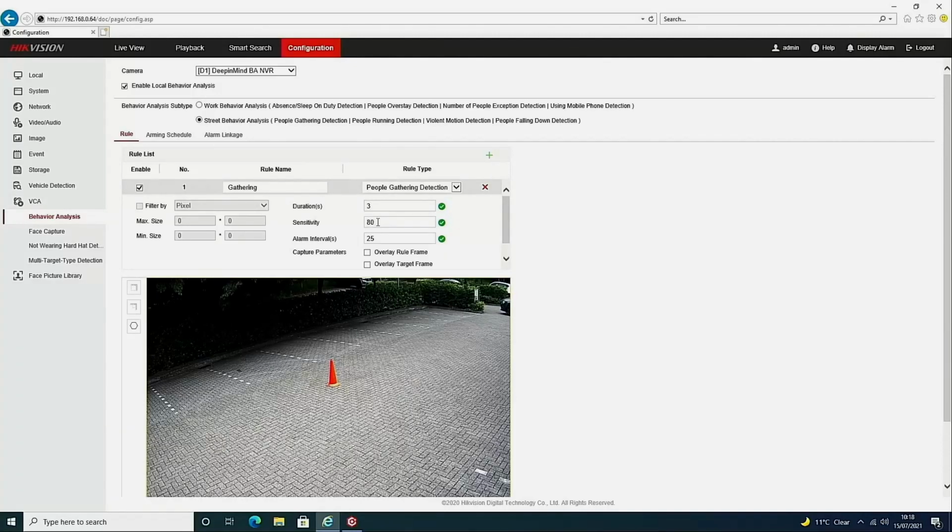I'm going to turn this up to 80. In this instance, the camera's not in an ideal position, but if you did have it in an ideal position, for example, and somebody walked through the zone with an umbrella over their head, you might not be able to see the full figure of a human form. This may cause the device to not register that there's a person there. Or if they're holding an umbrella, say over 2 people trying to huddle together to keep dry. That's why we turn the sensitivity up.